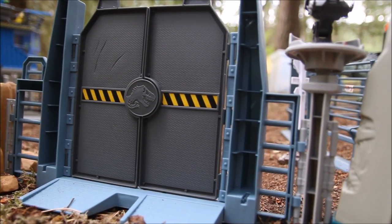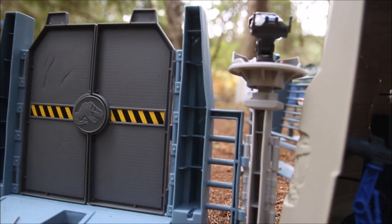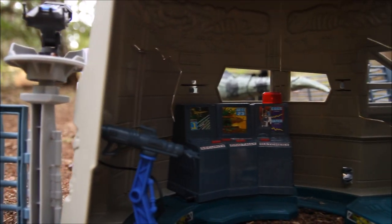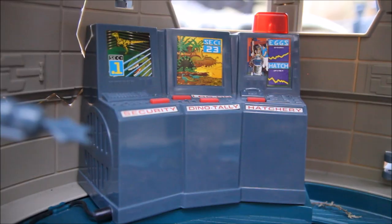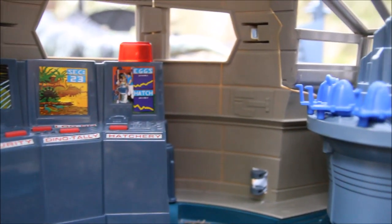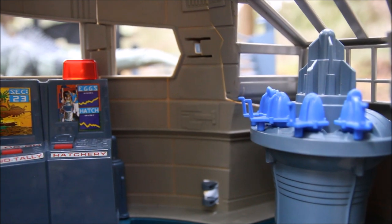There's the back of the Chaos Outpost playset and the missile launcher there. And I've kind of put that against the back of the Kenner playset. There's the computer console in the Kenner playset, as well as the egg hatchery. So there's quite a lot going on in this one.